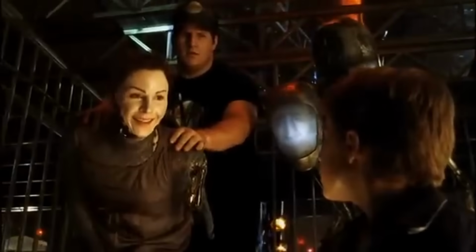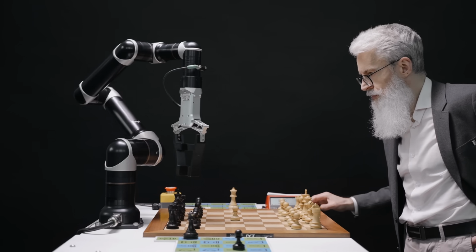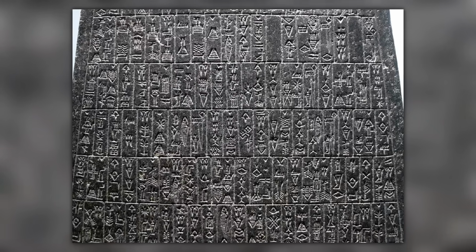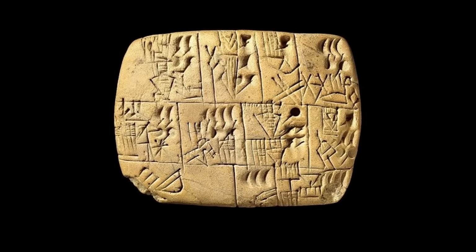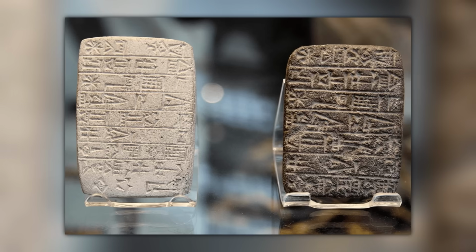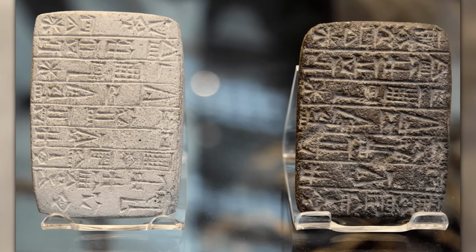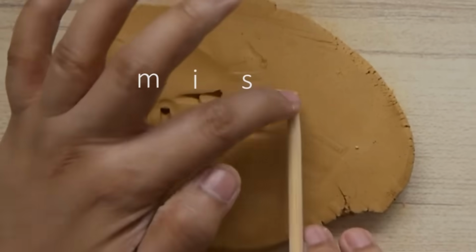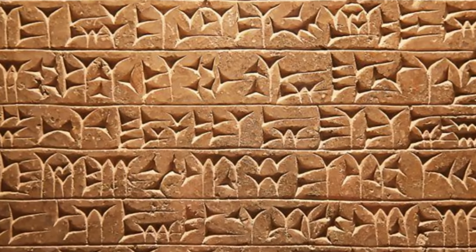Artificial intelligence is now everywhere, and it's recently been responsible for helping experts make major breakthroughs in their quest for knowledge of the past. Archaeologists have employed artificial intelligence to translate 5,000-year-old cuneiform tablets. These clay tablets, originating from ancient Mesopotamia, have long been a challenge for scholars. Cuneiform is one of the earliest known systems of writing, but it's also notoriously difficult to interpret.